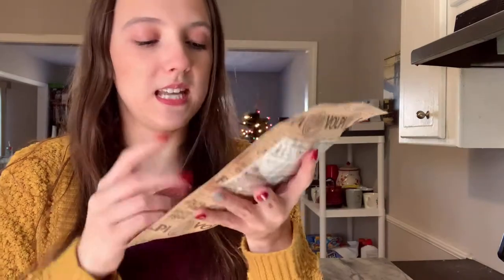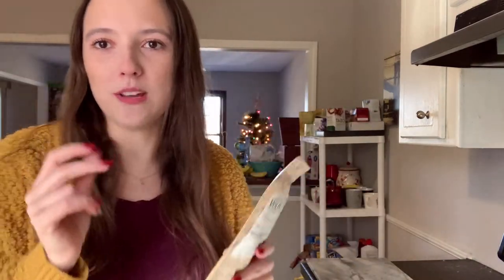And I've got this Genoa salami. So I'm gonna roll this up in the little charcuterie foldy things. Some pepperoni, a spicier meat. And then I got some ham.